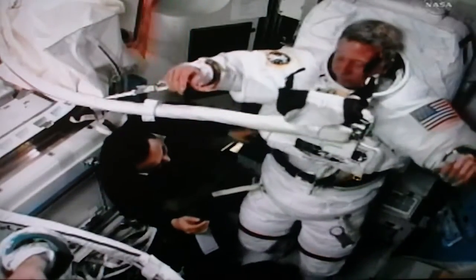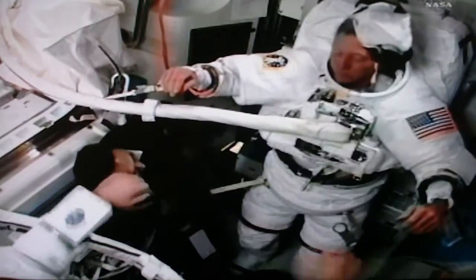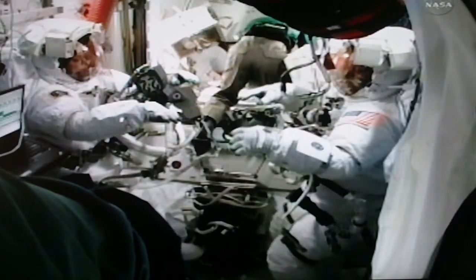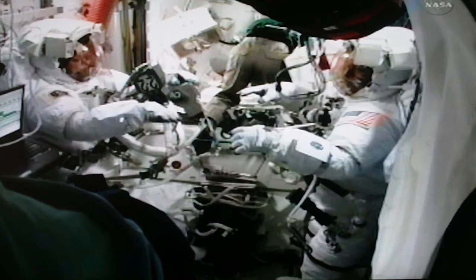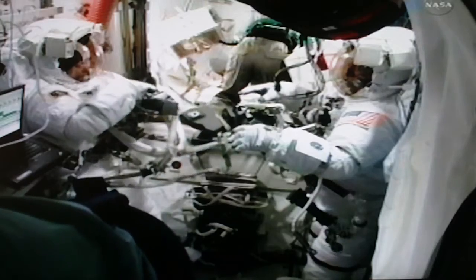Fossum is now secured in the upper torso portion of a suit, flexing his arms to make sure he's comfortable. And a good view from another camera in the Quest airlock as you watch Fossum on the right and Garen on the left flexing their legs, part of this exercise pre-breathe protocol.